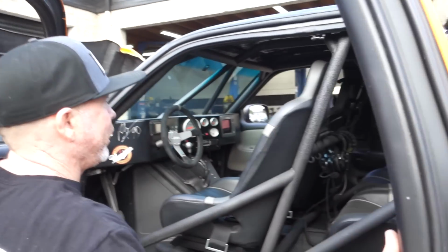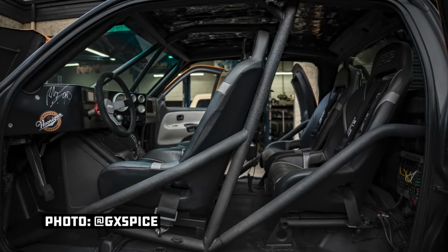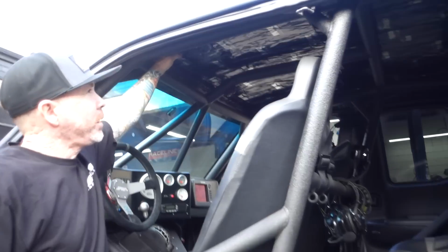So I Linexed everything inside: floor, tunnel, back firewall. Dyno matted the roof to keep it quiet, and Linexed all the cage. So the dyno mat is necessary, right?